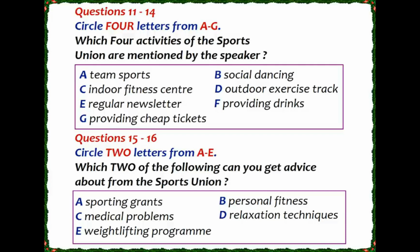The sports union has football, tennis, and cricket teams in local competitions. And really, most sports are catered for in some way on campus, even if they're just social matches. In the building itself, there are fitness classes and a full gym, including weights. The sports union can also provide cheap tickets to some major sporting events. And to keep you up to date with everything available, there's a weekly newsletter distributed around the campus.